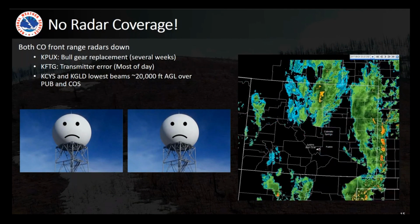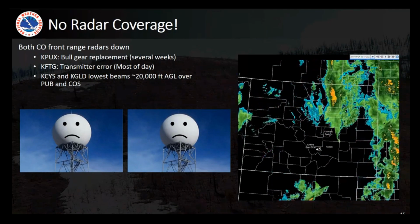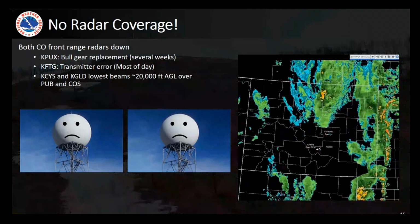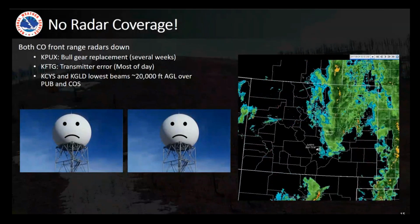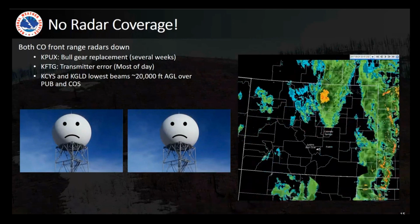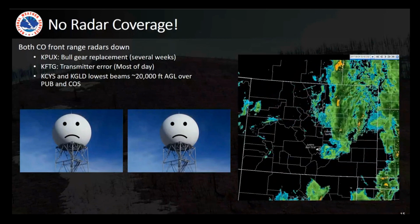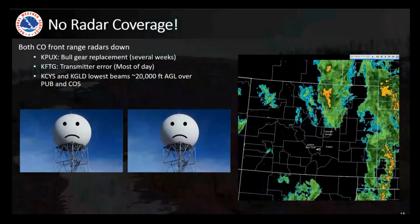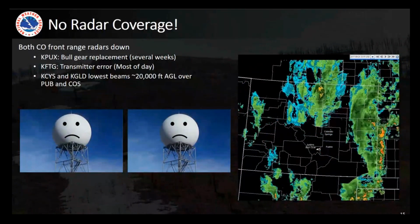In this event, we had a major part of the radar fail, so we were in the midst of a multi-week radar outage. And of course, that day, the Denver radar decided to go down as well. So usually Denver's radar is a pretty good substitute, especially for our I-25 corridor, northern areas of our forecast area. But in this case, no radar coverage. Lowest beams from Cheyenne and Goodland, of course, very far away, over 20,000 feet above ground level. And especially in this situation, when I mentioned it would probably be a warm rain process induced heavy rain, we're not going to see anything.